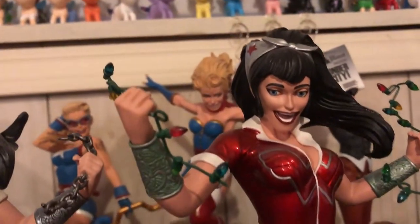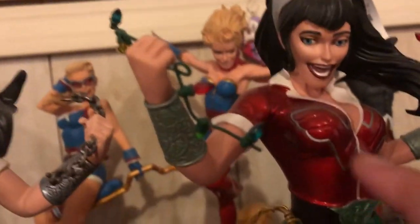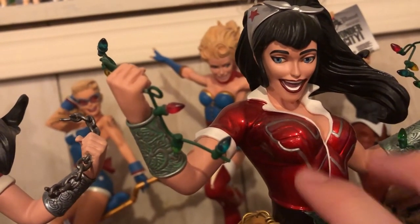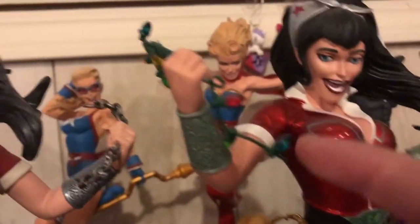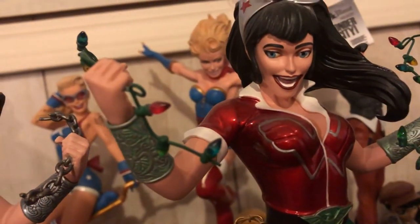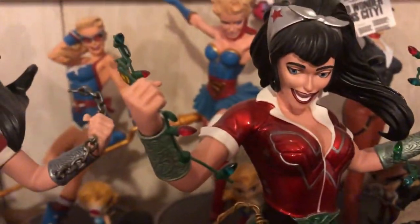And again, here is the holiday Wonder Woman. Now, if you notice with both Wonder Woman and Harley, the suit isn't just paint, it's metallic paint. So all the red and green is metallic, so that's kind of cool. And she's busting apart Christmas lights instead of chains on this one. But still, other than the Christmas lights, it's the exact same mold.